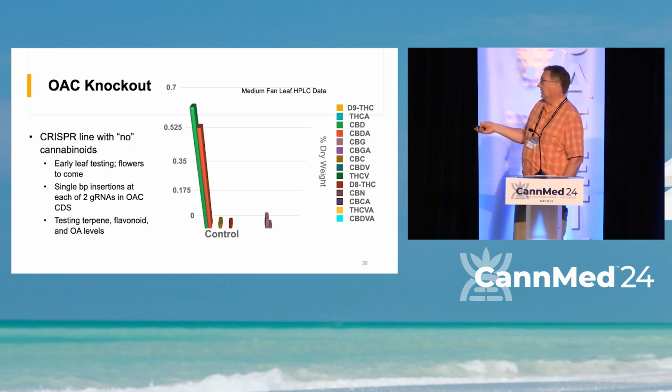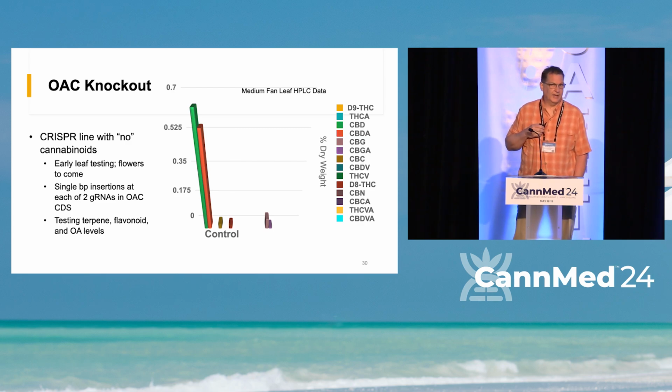So our control line makes some CBG, CBGA, and our OAC knockout basically doesn't make any. We're still looking at these bars here. They're right at the limit of detection for our HPLC, so we don't know if they're real or not, but it's basically dropped the CBG out of this plant.